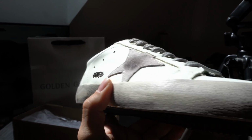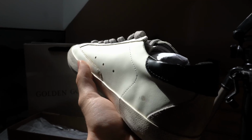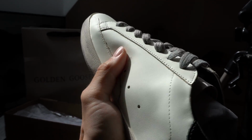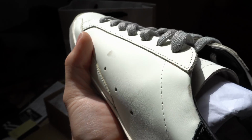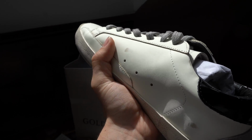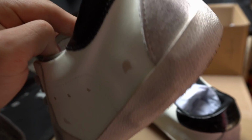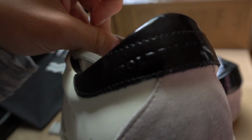So as you can tell, this shoe looks absolutely amazing. I really wish you could just feel the leather, because this leather here is just phenomenal. I love the softness of that leather, and when I touch this, it really behaves like real leather. It's not like a fake leather or anything. They do look great. I can definitely tell you guys that the shoes are absolutely top-notch quality. There are no defects whatsoever.